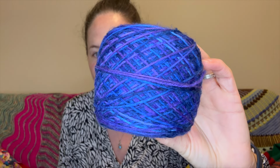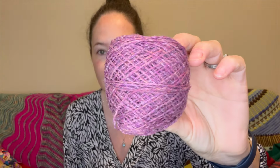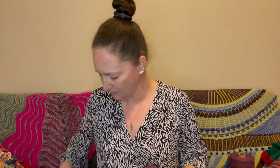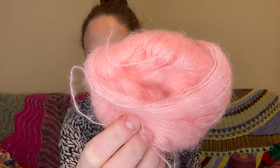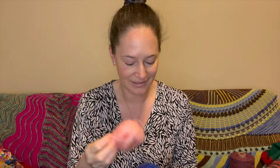If you haven't been following along, my colors are Knit Picks Stroll in the color Deep Waters, Holst Garn Supersoft in the color Damask, and a mohair that I don't know what it is. It's a peachy pink color. Those are my colors. And I do recall Stephen said that we are going to have another mohair dare today. So I'm just really excited to dive into this pattern and see exactly what we're doing next.